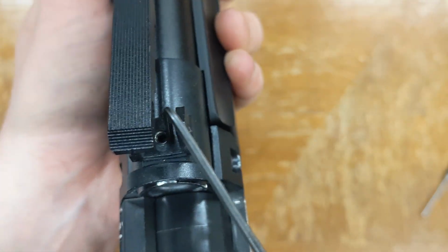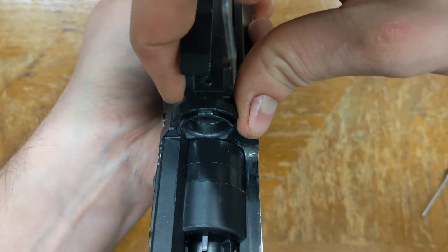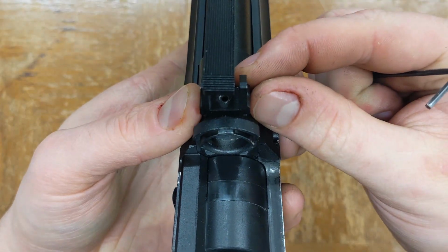With the pin out of the way, we can see a screw tensioning against the front trunnion, and with this loosened, then the rear sight can be pushed from side to side, and then tightened again to secure it.